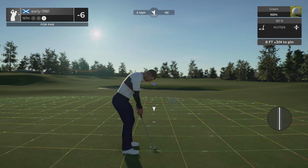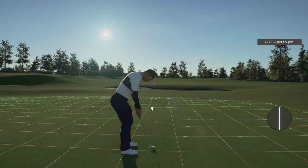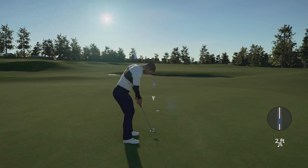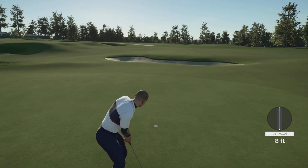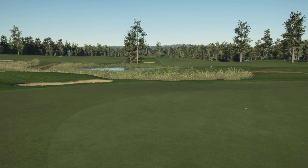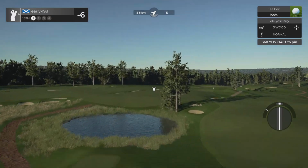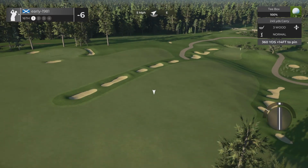This one's for par. But look at the slope some of these pins are on. This course does really offer an extreme test. This putt's good so far. It's a good putt for the par, but missing too many birdie opportunities at times on these greens. In at 6 under par. Like I say, good luck here, it's certainly a challenging course.